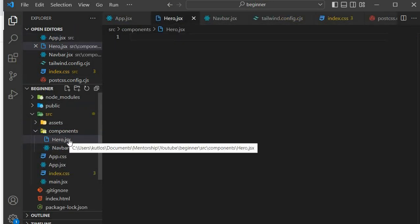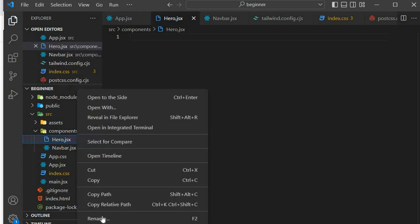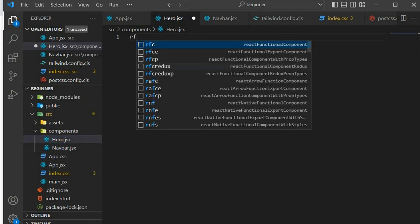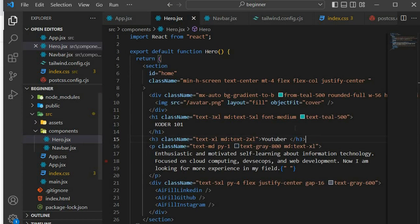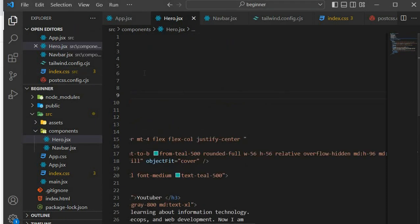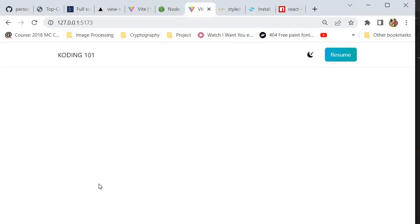Oh, I didn't type that correctly. .jsx, like that. I'm just going to use RFC. Alright, and now that we've pasted our snippet, we actually need to import a couple of icons that you see over there. I'm just going to import these icons here at the very top. That should be fine. Now let's go back to our project and see how everything looks.